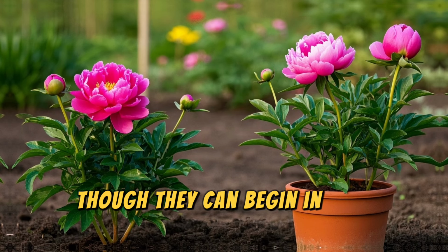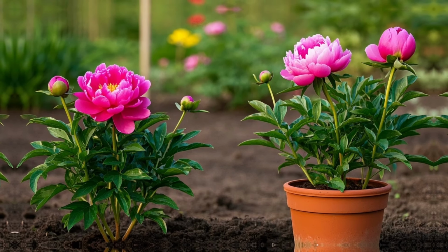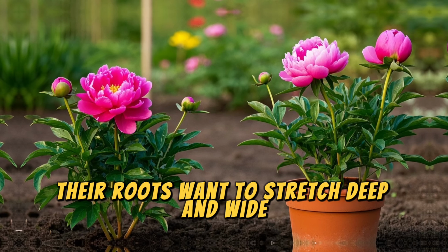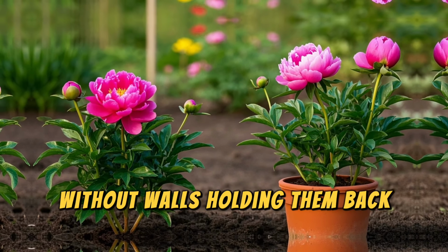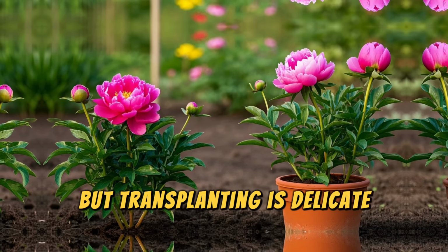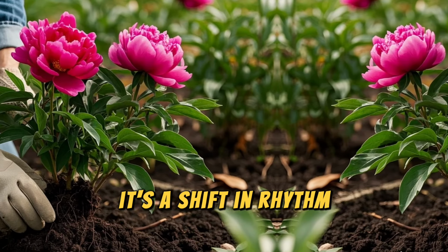Peonies, though they can begin in pots, eventually crave the depth and freedom of open ground. Their roots want to stretch deep and wide to claim their space beneath the earth without walls holding them back. But transplanting is delicate. It's not just a shift in soil, it's a shift in rhythm.